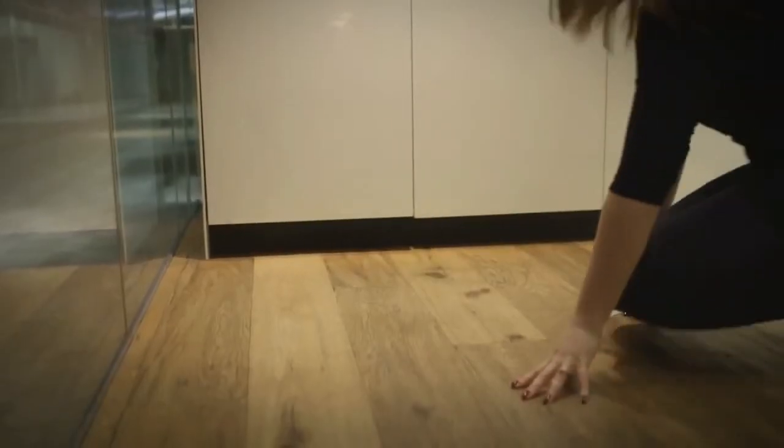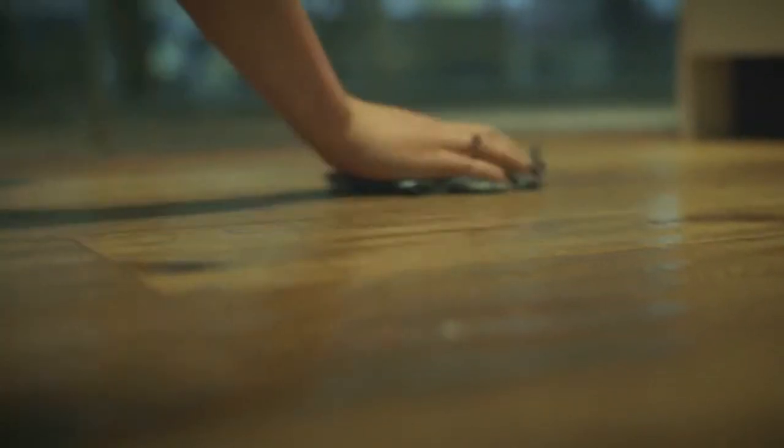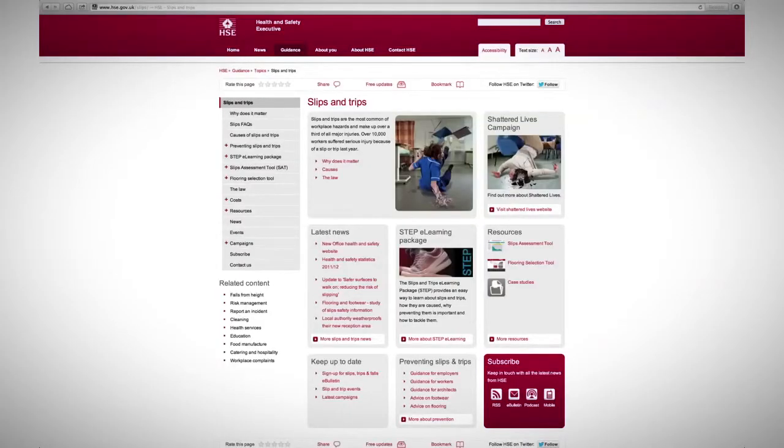It's important you clean up any spills immediately, avoid putting cables near walkways, make sure rugs are securely fitted, and improve visibility in areas where the floor levels change. For the complete list on how to avoid slips and trips, visit the HSE website.